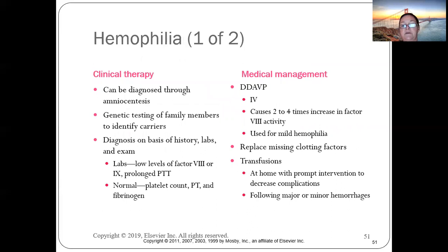Clinical therapy, like I said, it can be diagnosed by amniocentesis. Medical management is that they're going to get what's called DDAVP. The boys will get that. It's usually by IV. And the DDAVP causes a 2 to 4 times increase in the factor VIII. So it will cause them to make more factor VIII, which will replace the missing clotting factors. Occasionally they do transfusions at home.